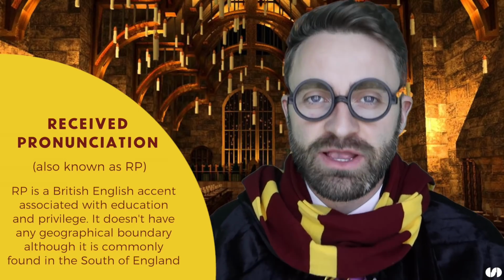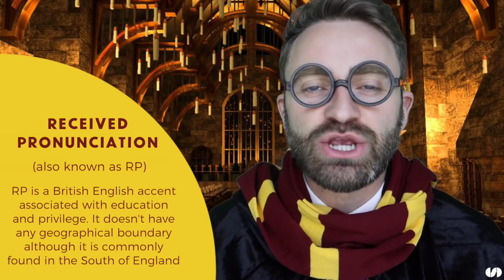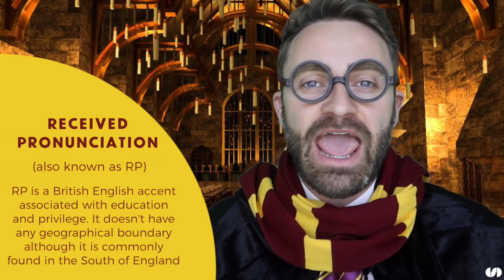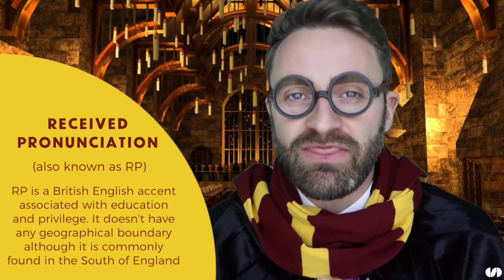Let's start with Harry Potter's accent. He speaks with received pronunciation, which is a British English accent that's associated with education and with privilege. Now, it has no geographical boundaries, so you can find it anywhere in the UK, although it is connected with London and the south of England.